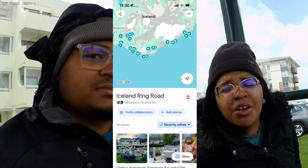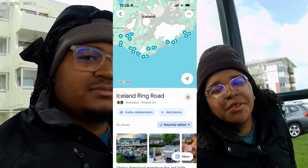We're going to Cafe Babalu. Well, I'm getting grilled cheese and tomato soup, my favorite. We're finally getting a car. I mapped out our whole trip on Google Maps. Shout out Google Maps.